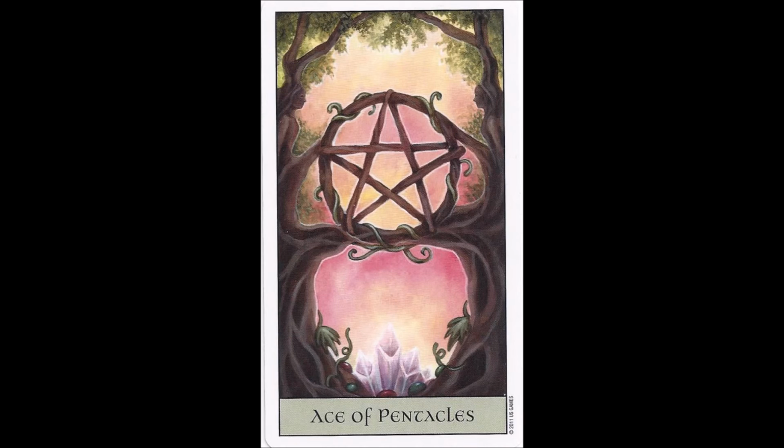While the Ace of Pentacles is signaling the good things coming for you, that doesn't mean you just sit back on your laurels and wait for someone to knock on your door and give you everything on a silver platter. What it will tell you is there are great rewards for you, but it may take work on your part.